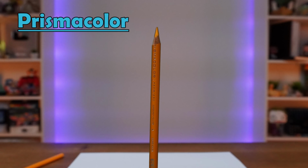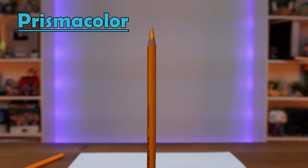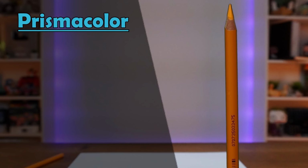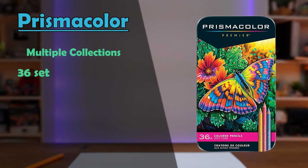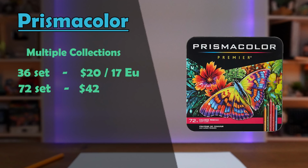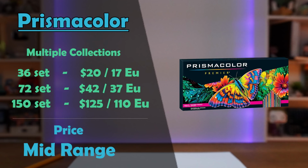Let's meet our contestants. So starting in the pencils corner, we have Prismacolor. Once the dominant force in the art community, these pencils have faded over time but are still my go-to. One of the most aesthetically pleasing pencils on the market, they come in many collections, such as a 36 pencil collection set at a price of $20 or 17 euros, a 72 collection for $42 or 37 euros, and a 150 complete collection at an average price of 125 US dollars. A very reasonable price here, placing them in the mid-range for professional pencils.